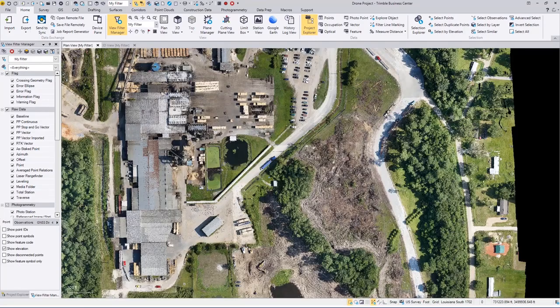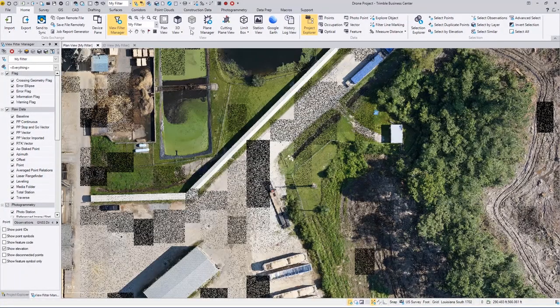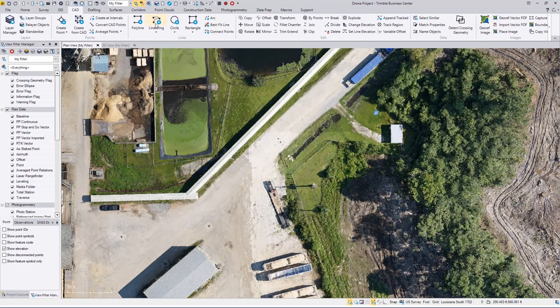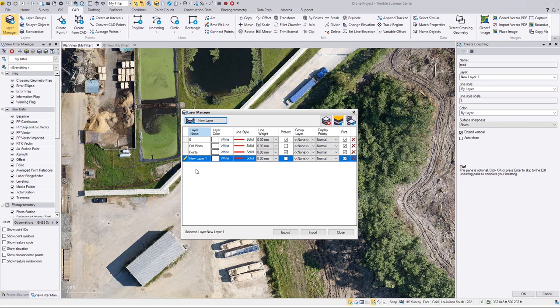Let's go in here. Let's try to draw a couple lines real quick. I just kind of want to show you guys what you can do. So if I go up here to CAD and I go to line string, we'll call it road, layer, we'll say new layer. My new layer is going to be road, and I'm going to make that red, and line weight, if we pick it up a little bit, I wonder what that'll look like.